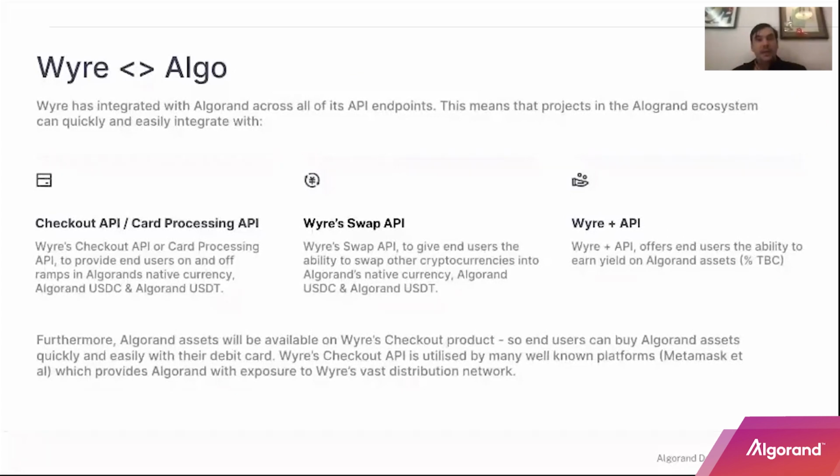Our integration with Algo means that Algo is available across all of our different endpoints. We have our checkout and card processing API. That's our flagship product. That enables people, either using our pre-built checkout widget or building their own skin on the API, to accept credit card payments from their customers and convert them into any type of asset we support. So right now, if you look at any of the installations of Wyre's widget, Algo is an asset that you can purchase there.